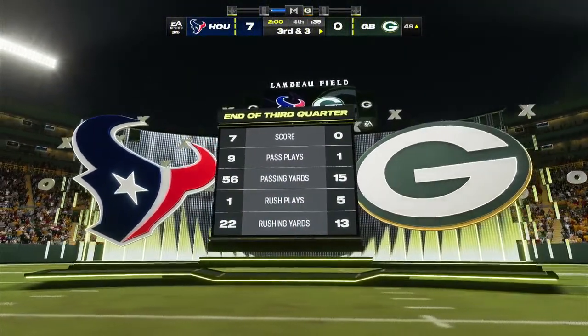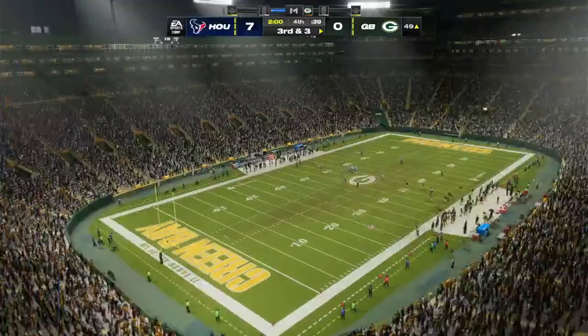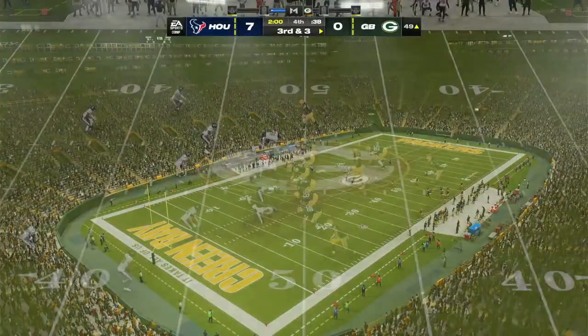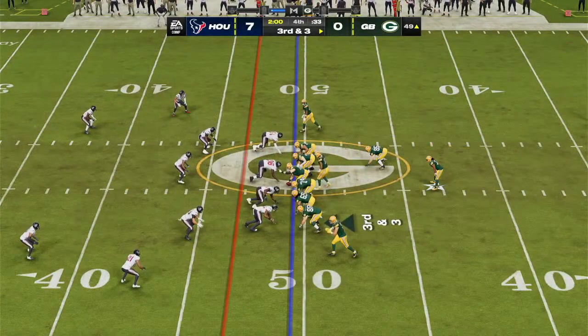So they'll get a little extra time to come up with his 3rd down play as we played 3 quarters. You're watching the NFL on EA Sports. Back now at Lambeau.